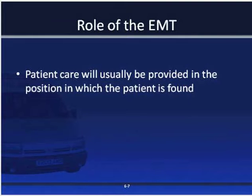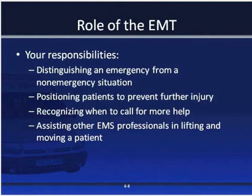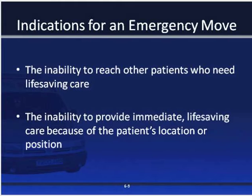Let's see here. I think I got my slides doubled there.